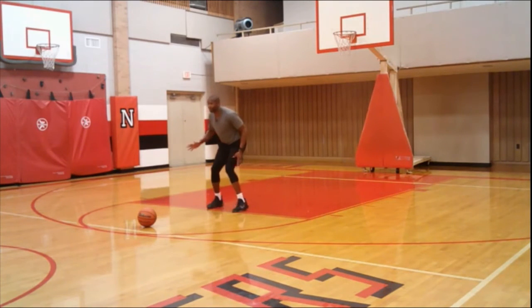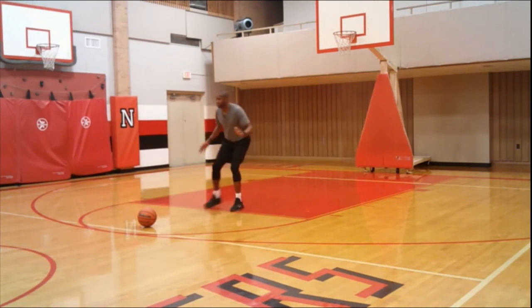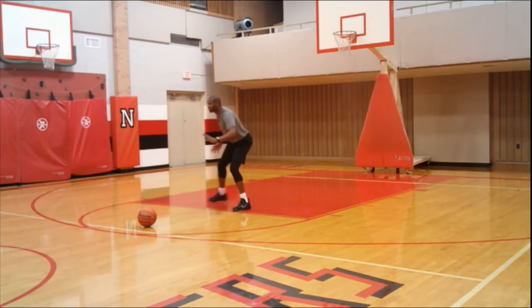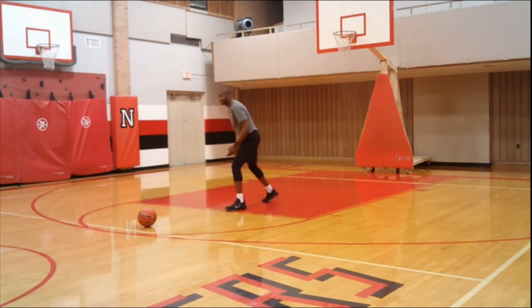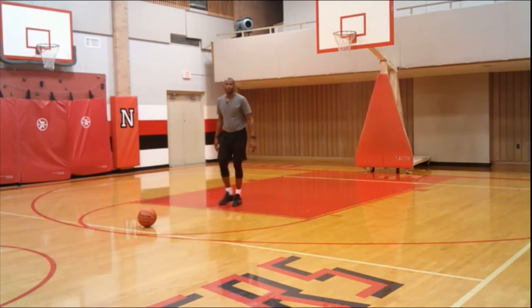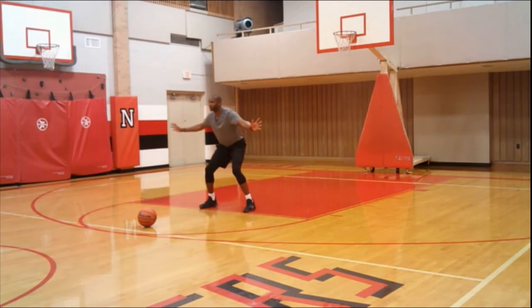Notice my first step, right? Boom. 9 o'clock, 8 o'clock. 9 o'clock, 7 at best. 3 o'clock, 4 o'clock. 3 o'clock, 5 at best. No open the gates to 6. No straight line drives. So the closeout here is called contain. Contain. Shoot it, shoot it. Hands are above the ball.